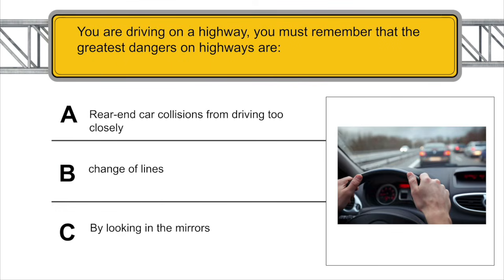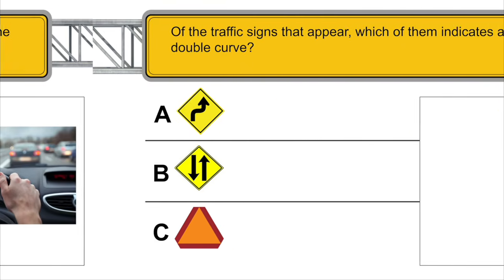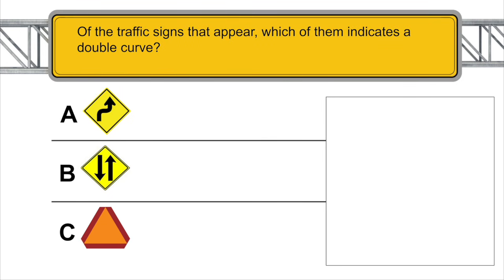You're driving on a highway. You must remember that the greatest dangers on highways are rear-end car collisions from driving too closely. Of the traffic signs that appear, which of them indicates a double curve?